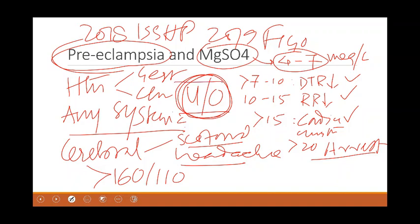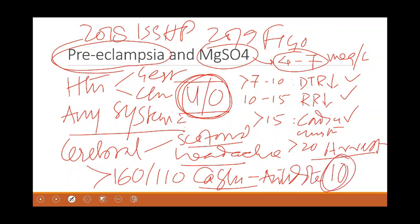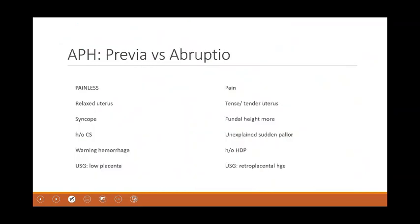One more thing I would like to add here, calcium gluconate. Calcium gluconate infusion is the antidote for MgSO4 toxicity. And there is a rule of 10. So 10 ml of 10% calcium gluconate over 10 minutes. That is the regimen of calcium gluconate when used for MgSO4 toxicity.